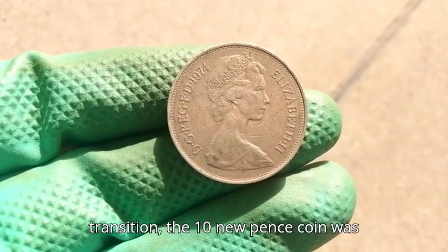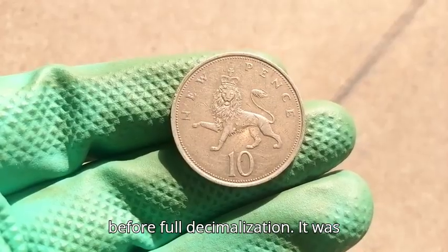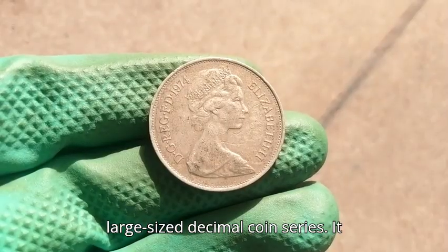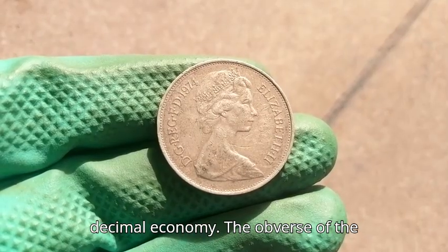As part of this transition, the 10 new pence coin was introduced in 1968, 3 years before full decimalization. It was created to help the public get used to the new money. The 1974 10p coin was part of this original large-sized decimal coin series. It remained in circulation for many years and played a big role in the UK's new decimal economy.